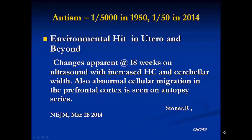If I look at autism, this is kind of what I want to say. There are a lot of associations, but it looks like beyond a doubt there's an environmental hit in utero, and the studies revolve around looking on ultrasounds at 18 plus weeks and seeing differences in the size and shape of the brain even that early. So something's different between the normal child and the kid that's going to be autistic.